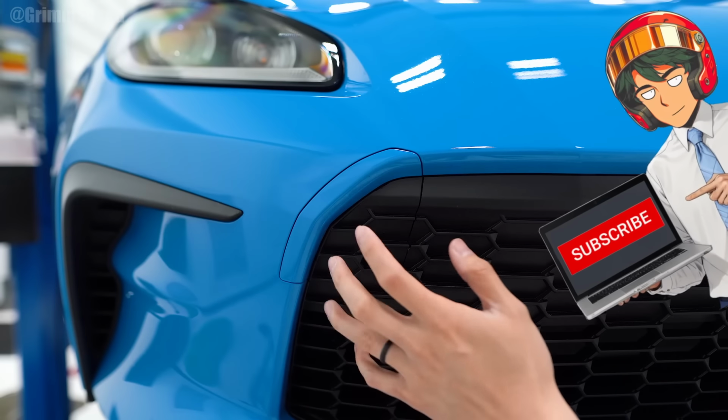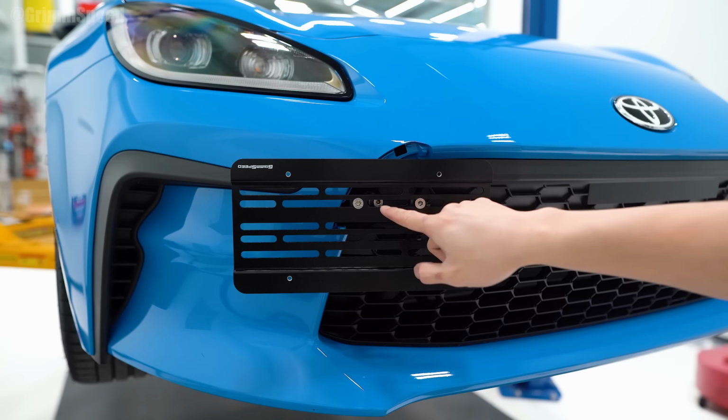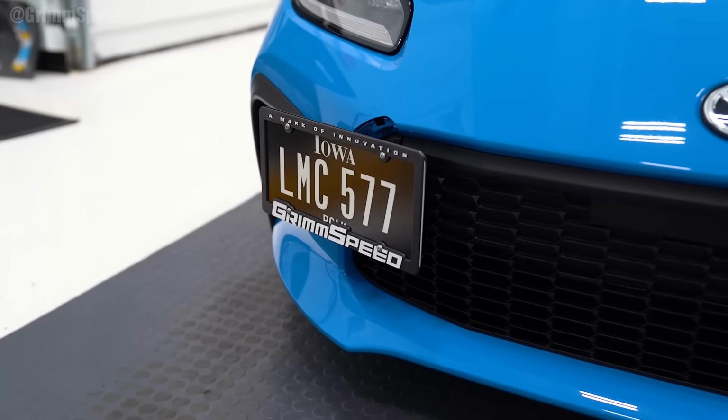Want a cleaner front end? Relocate your license plate to the tow hook spot. It costs just $30. If your bumper already has holes, sorry, the damage is done.